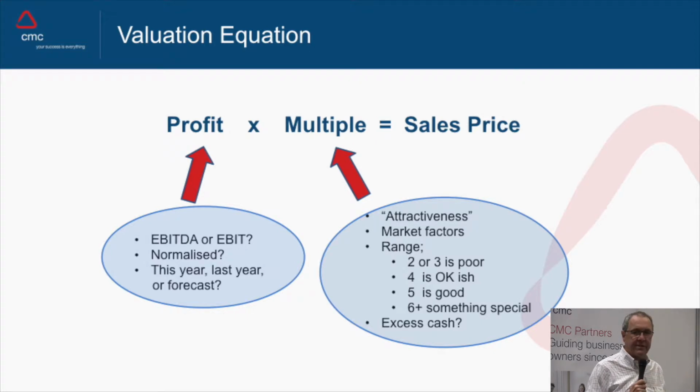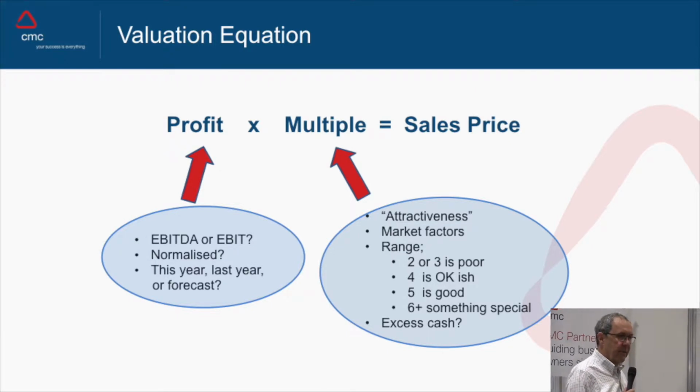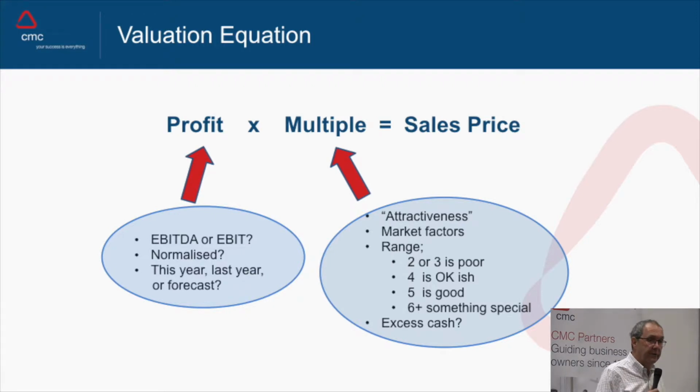It's all about attractiveness. How interesting a business are you? Where do you sit in the market? What's your growth potential? It also reflects risk. The risk in the business may be you have one major customer who supplies all your business. It might be that the directors, the owners, one or more, maybe they do everything. And I'll come back to this point about owner dependence because it's a really important issue.